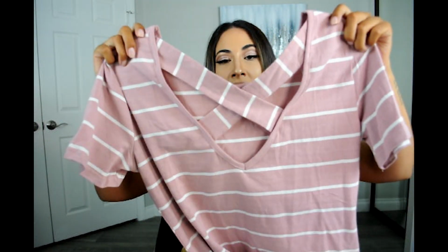So the last item is this super cute t-shirt dress. So it's pretty plain. It just goes down like this. Sorry, it's super wrinkled. But the one thing I love about it is it's comfortable as anything. It's soft, it's stretchy, it's just a good everyday casual comfortable t-shirt dress. But what makes it super cute is the back. So the back is like this, it's crisscrossed, and I just love that little added detail to it. So it's taking something very simple and basic and just kind of adding a little sparkle to it.